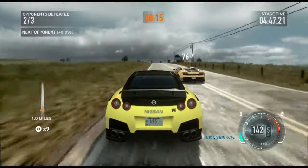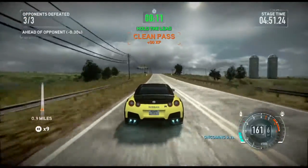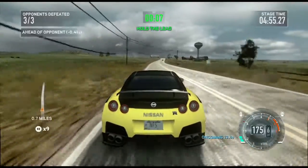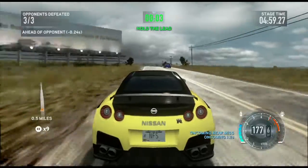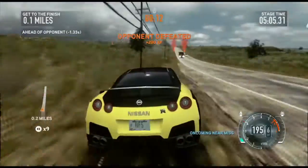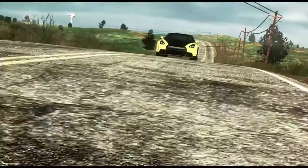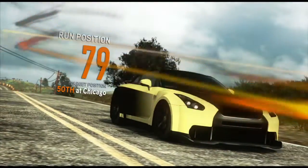That looks like a Gallardo. It is a Gallardo, that's why. The Gallardo's catching up. Defeated. Now just across the line. That looks amazing in that black colour.